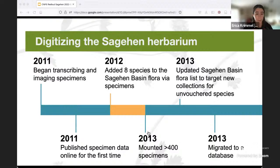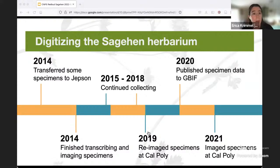And then in the last 5 years, we've done a little bit of collection curation in terms of transferring stuff that wasn't collected at Sagehen to a larger herbarium, Jepson at Berkeley, doing some more imaging. We made some contacts at Cal Poly San Luis Obispo, and we were able to travel down there with a bunch of boxes of specimens and use their super nice camera equipment. And then we also got our data published to GBIF. So this is a really exciting period because we took a lot of work that had been happening in the previous 5 years and really with a small amount of work made a big impact.